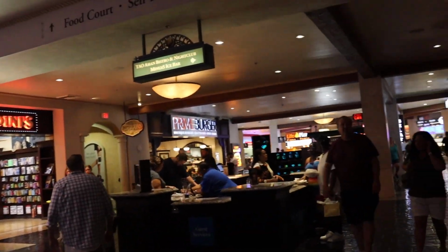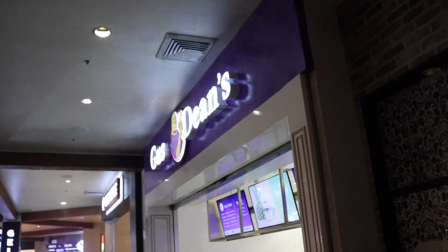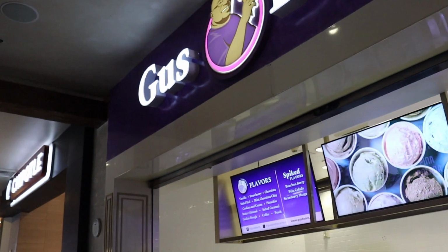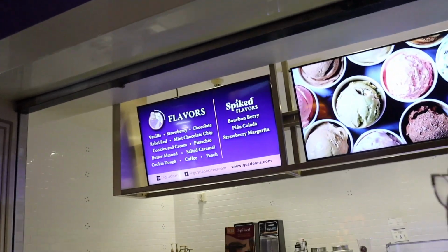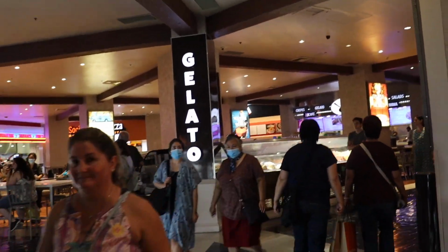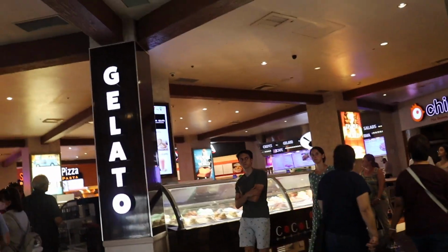Now coming back from the gondola area, moving this way, we have a Houdini's Magic Shop and then a food court. We actually ate in this food court. We tried ice cream here at Gus Dean's and actually really liked it. They actually have like spiked ice cream flavors. We didn't have any of those. I had the mint chocolate chip. I found it really good as well. And then we also ate at the Social Life Pizzeria, right? Over there you can make your own pizzas.